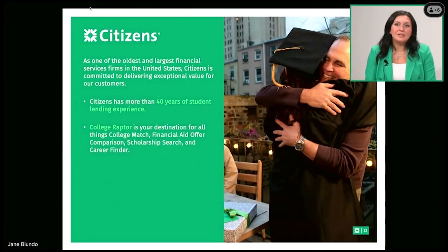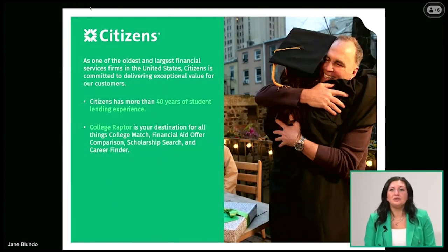But then with that, I want to move on and just wrap us up. We are so excited to be here today. We have people all over the country that came in for this. Citizens has a lot of resources for students, and we have a lot of time in this industry. We have 40 years of experience in the education finance industry, so we know what families need to navigate this process.